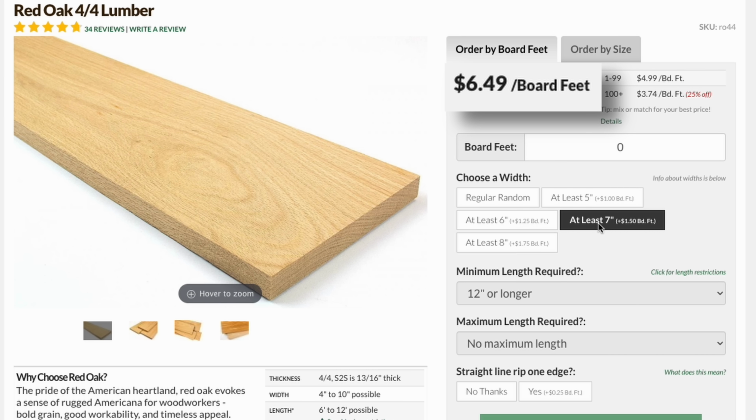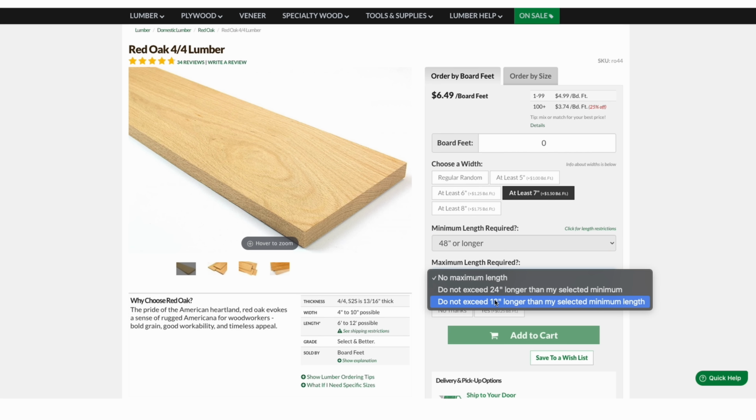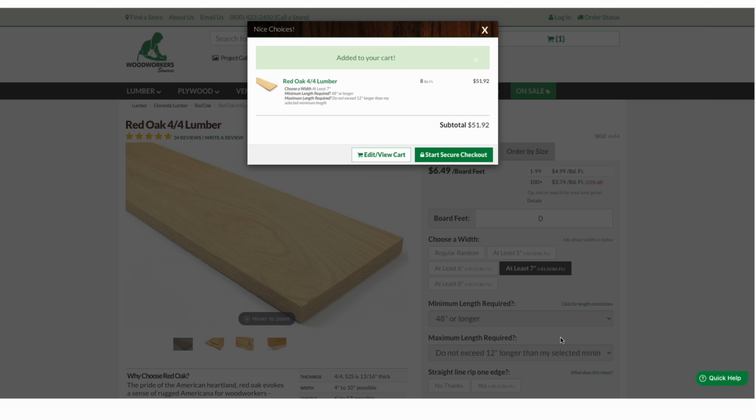And I don't love that. I mean, I do get it, but it feels a bit like buying a plane ticket on Spirit Airlines that doesn't come with a carry-on. However, on the flip side, I do like that you have so much control over the size of the boards that you receive, especially the minimum and maximum length, which is very rare, almost unheard of at other locations.